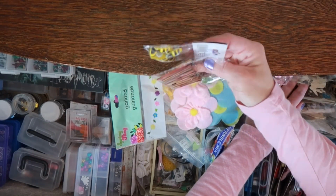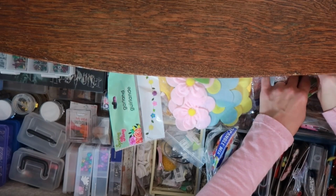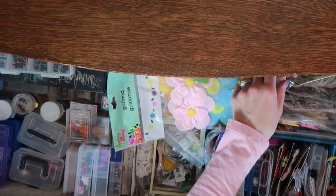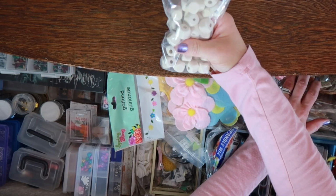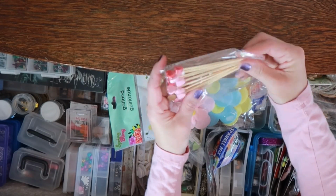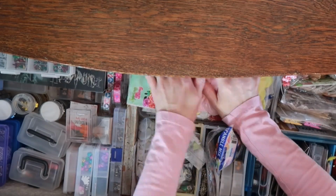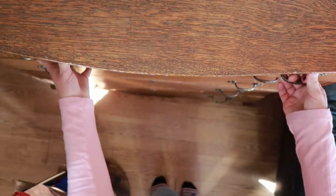Hearts from Valentine's Day. I have these super cute bees. I have wooden apples. And then I have wooden beads just to maybe do some little dangly things that hang off of the junk journals. And then I have my heart wooden sticks or toothpicks. I'm not sure what you call these, food picks for hors d'oeuvres, but I used them in my junk journal actually. So that is just the top drawer.